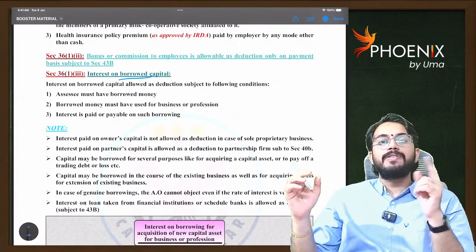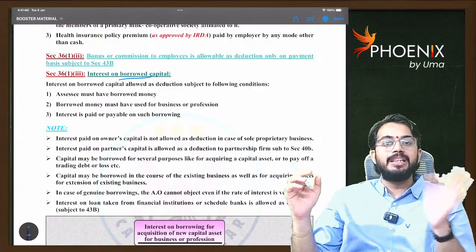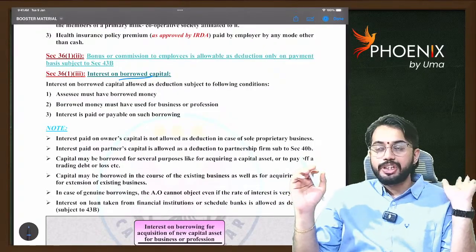Next, in case of sole proprietor business, whatever interest is paid on the sole proprietor's capital, that is not allowed as deduction.